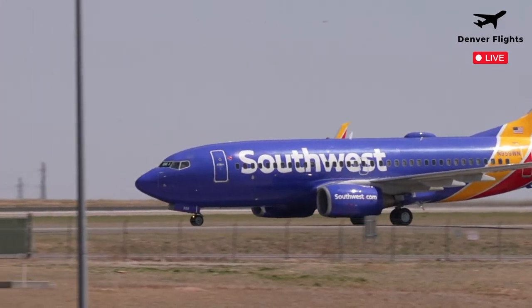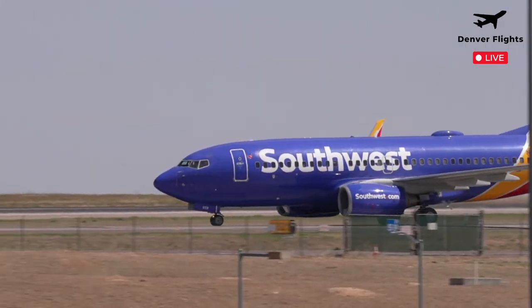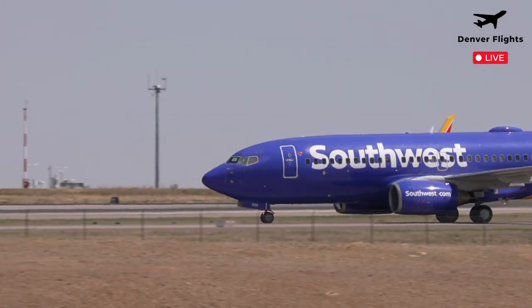Southwest 2502, wind 160 at 21, runway 17 left, clear to go.